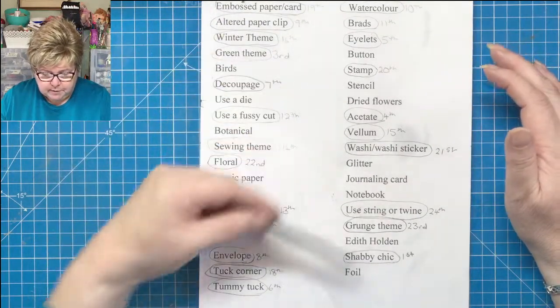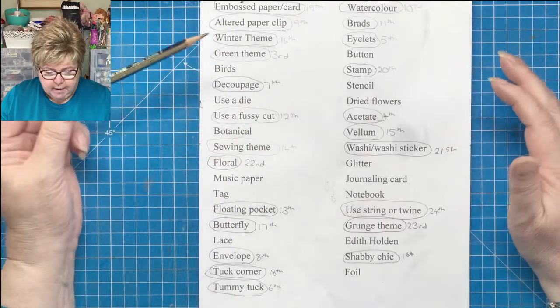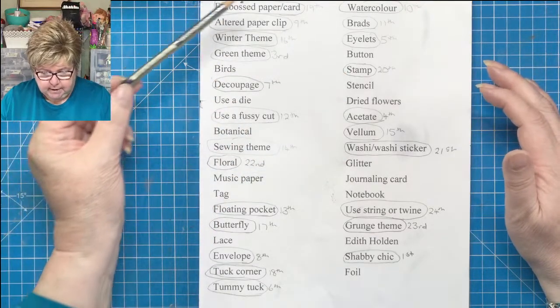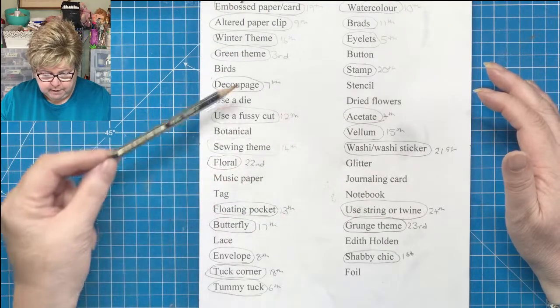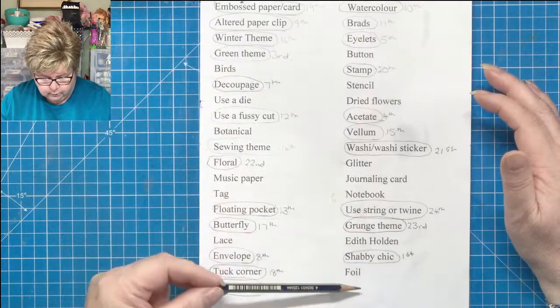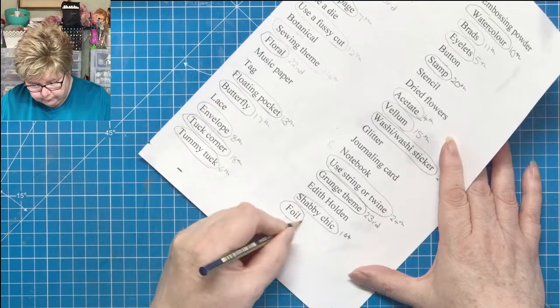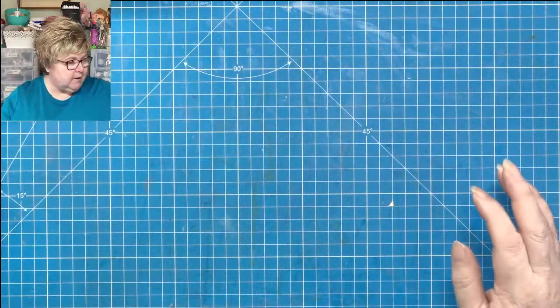What we do is we select a prompt every day and we work from that prompt. And we've done loads. So today, let's select our prompt. Where is the pencil going to land? Ooh, right down here. It's going to land on foil. And it's the 25th. So foil is our prompt for today.